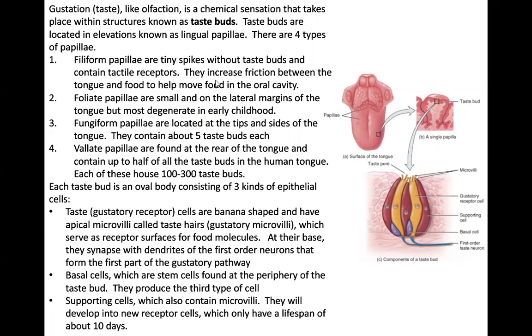Anybody ever felt a cat lick you or felt the tongue of a cat before? What's it feel like? Sandpaper. Cats have a lot of these on their tongue. The second are foliate papillae, small and on the lateral margins of the tongue. Most of them degenerate in early childhood, so not super important, which leaves us with these 2 for taste.